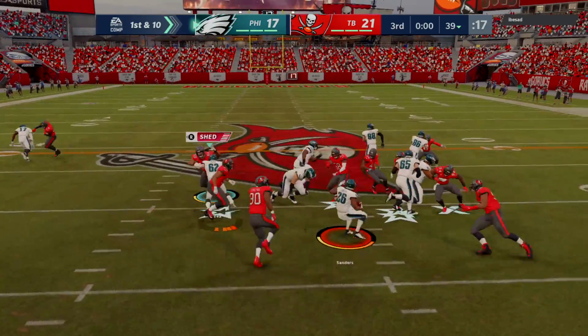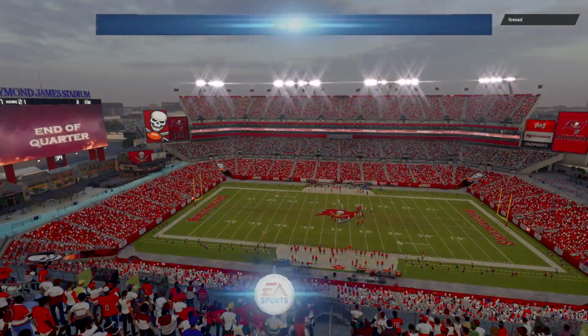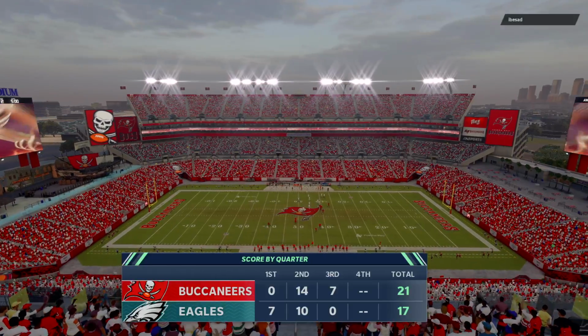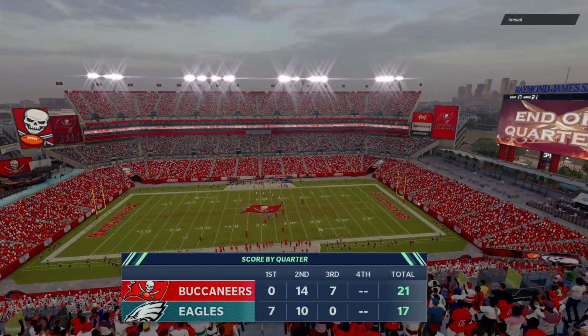On 1st and 10, it's Sanders. And he'll go down, and that will do it for the third quarter of action. Back now in Tampa. It's the Eagles behind on the scoreboard, but with the football here as we start the fourth quarter.